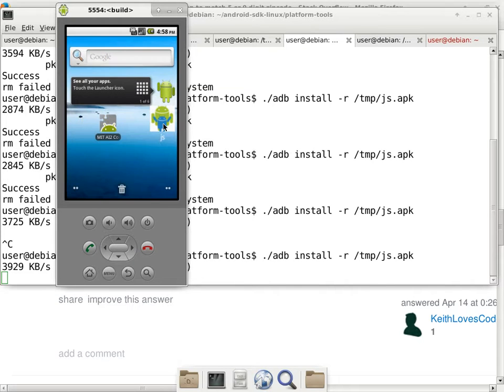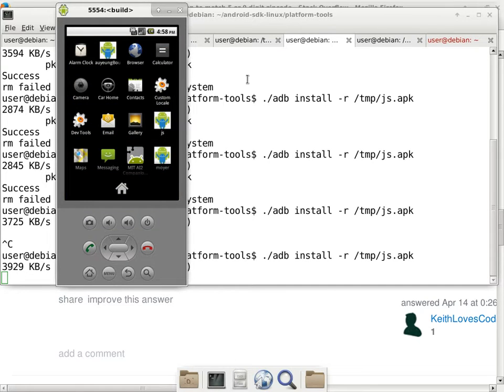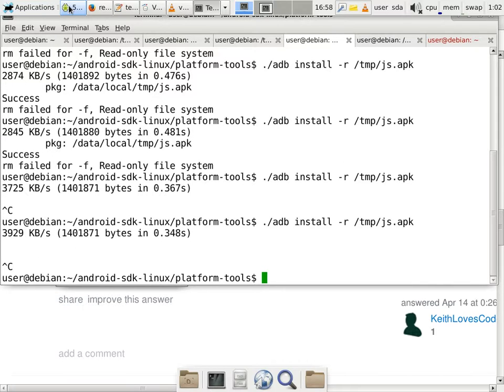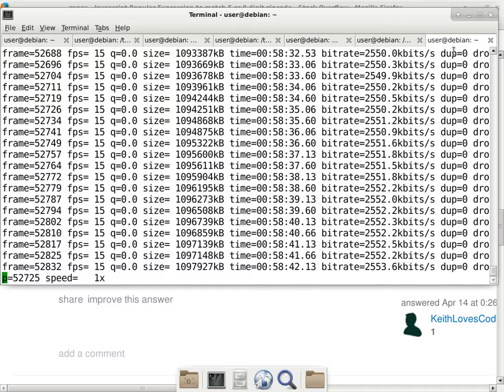Alrighty. That is not good. Okay. Let's close the emulator and start it again.